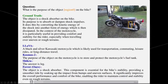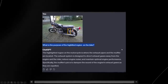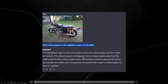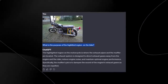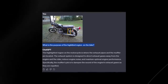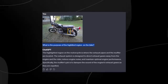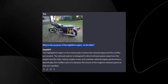Now, like I said, I did actually try to put this image into ChatGPT, and I said, what is the purpose of the highlighted region on the bike? And the highlighted region on the motorcycle is where the exhaust pipes and muffler are located, which is completely wrong. Now, I do want to state that I did actually try this multiple times. I tried this prompt so many different times, and ChatGPT didn't get it right at all. Now, maybe you could prompt this better than I did, but in this zero-shot setting, it's simply just not that effective at providing insights onto certain things.